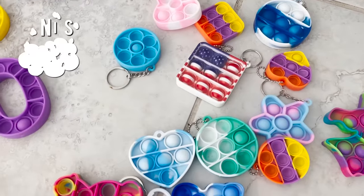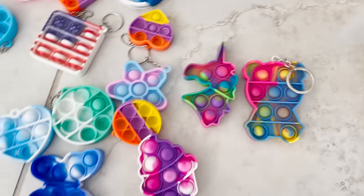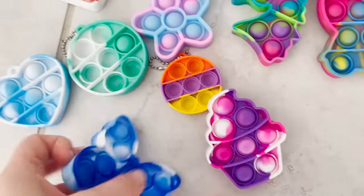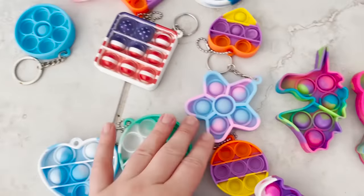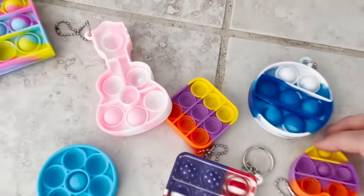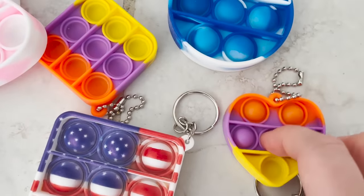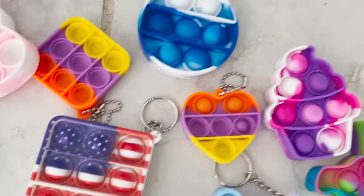Now I'm gonna start over here with my minis. These are all of my mini poppets, unicorn, bear. Some of them are keychains, some of them aren't. Like this cupcake's not, and neither is this adorable butterfly. But most of them are keychains. These were one of the first mini ones I ever got. And can you see how tiny the bubbles are? They're so tiny, especially compared to normal bubbles.